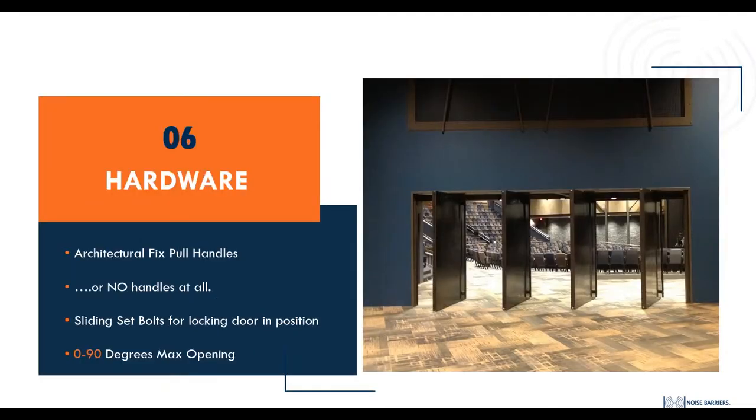Hardware, any kind of fixed pull handle. You can see the long fixed pulls on these. You don't need handles. You can put a little push plate. They would open that easily. You set them in place with the sliding set bolts that keep them in place from pivoting open or opening unnecessarily if you don't want somebody to push them open. And 90 degrees is the max opening.